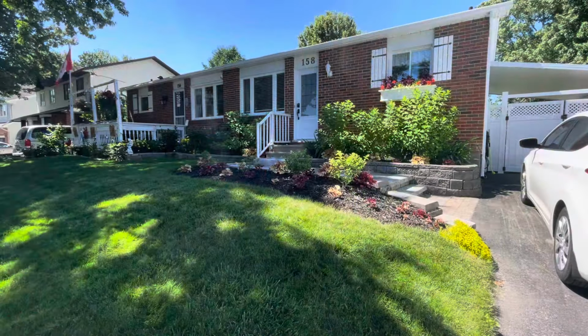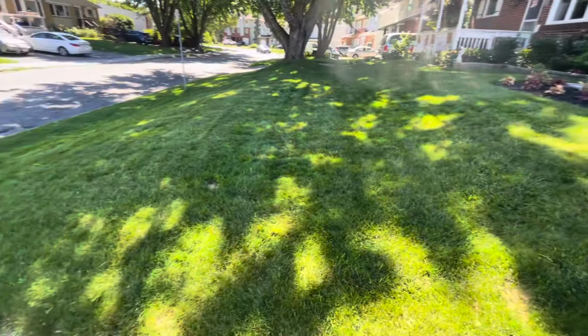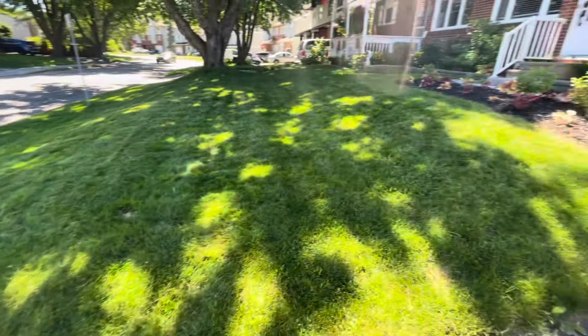Good day. It's about that time for a late June tour of the garden. And this time I am going to include the front yard because I keep forgetting. So this is an overview of my front yard. I have a lot of shared grass with my semi-detached neighbor.